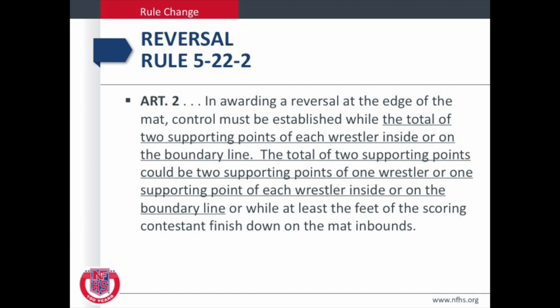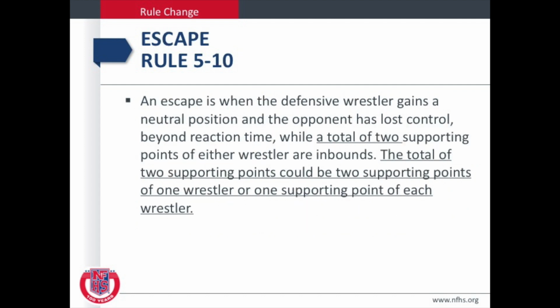Rule 5-22-2, reversal. In awarding a reversal at the edge of the mat, control must be established while the total of 2 supporting points of each wrestler are inside or on the boundary line. The total of 2 supporting points could be 2 supporting points of one wrestler or 1 supporting point of each wrestler inside or on the boundary line, or while at least the feet of the scoring contestant finish down on the mat in bounds. This is the definition of an escape with the total of 2 supporting points statement added.